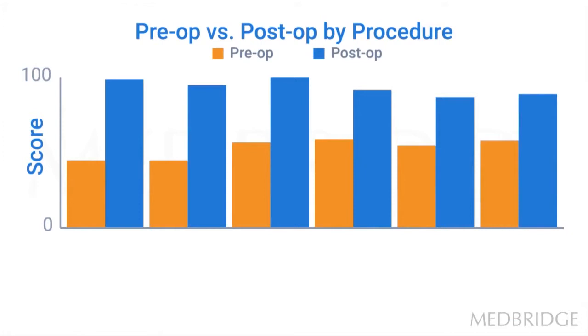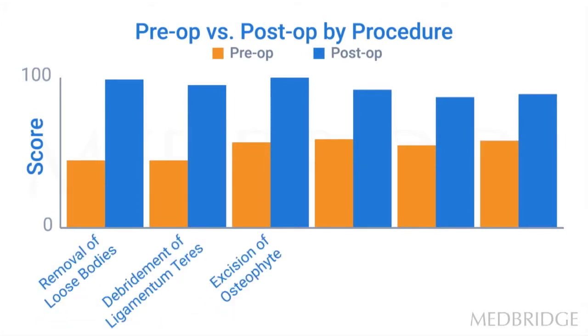Now we can break these down and look at them by pathology, because the previous slide basically looked at all patients combined into one group. Here we see the data broken down into loose body removal, debridement of the ligamentum teres, osteophytic excision, and microfracture and the chondroplasties. And we can see when we look at pre-op versus post-op, all of these show improvement from the beginning to the end.